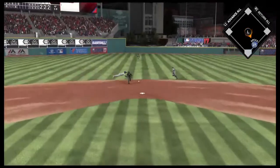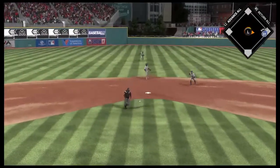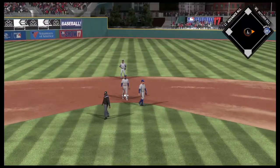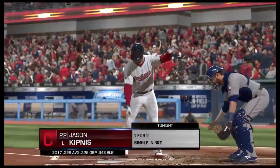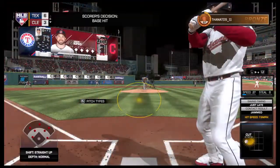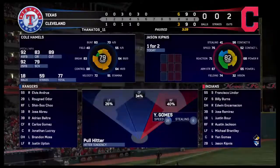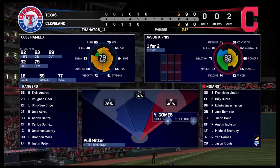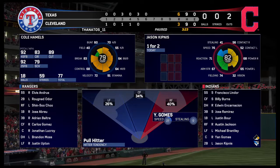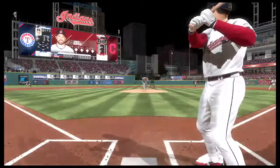The pitch. Grounded back. Oh, and that's off the second base bag. And they won't get an out from this as he's able to reach on a play that you just don't see very often. The second baseman, Jason Kipnis. 1 for 2 on his line so far in the game.